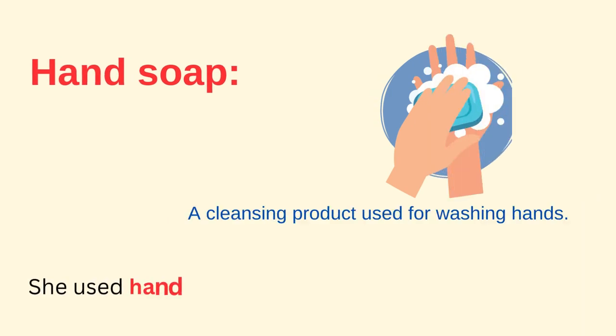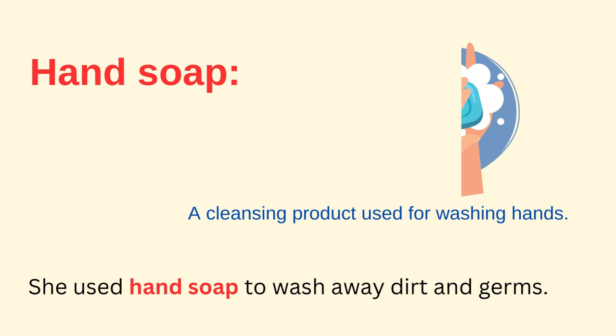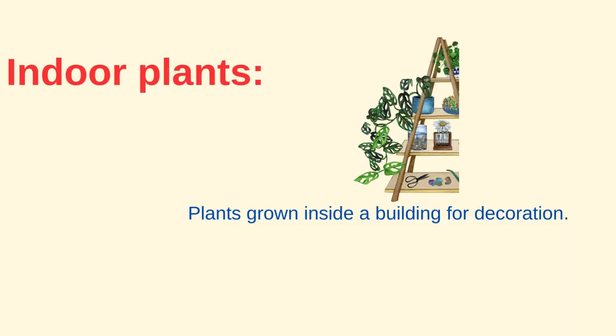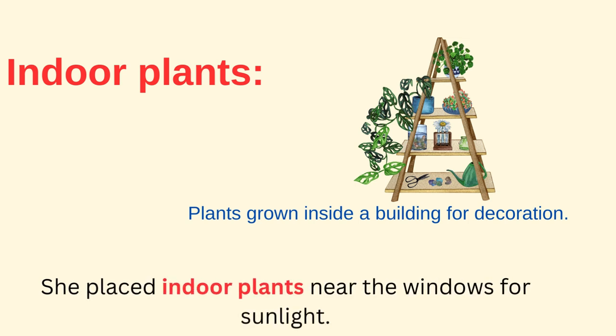Hand soap, a cleansing product used for washing hands. She used hand soap to wash away dirt and germs. Indoor plants, plants grown inside a building for decoration. She placed indoor plants near the windows for sunlight.